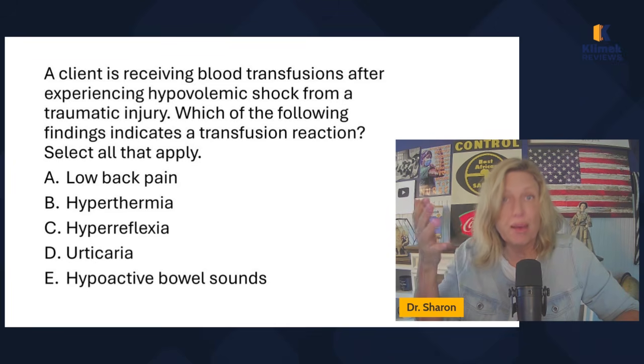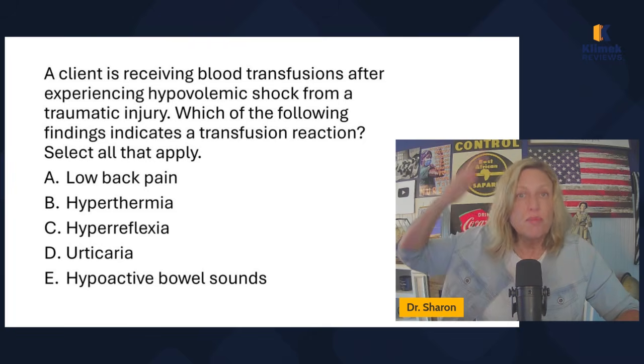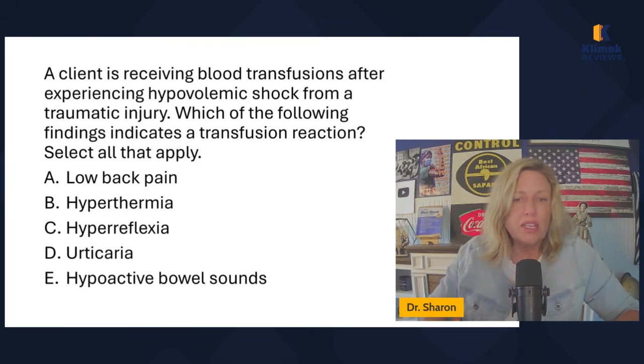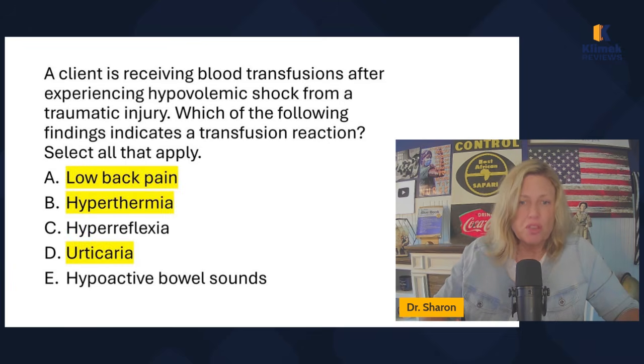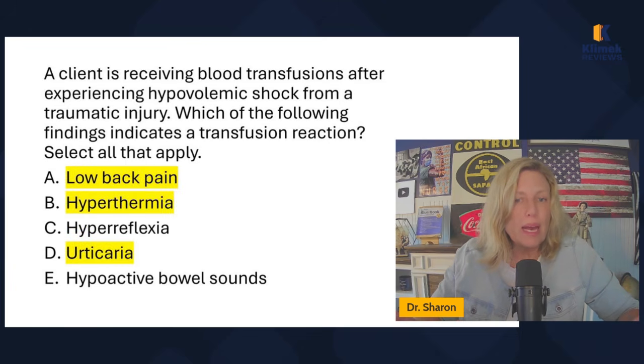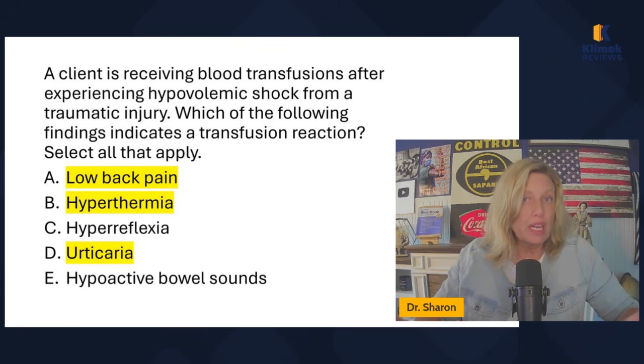Low back pain. That is an allergic reaction. Hyperthermia, the temp goes up. Yes, that's an allergic reaction. Hyperreflexia, reflexes really don't have anything to do with it. Urticaria. If you don't know what the word urticaria means, it's a rash, and a rash is an allergic reaction. Hypoactive bowel sounds, no, that doesn't have anything to do with an allergic reaction. So low back pain, hyperthermia, and urticaria are your symptoms of transfusion reaction.